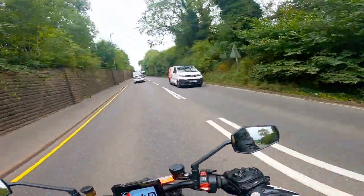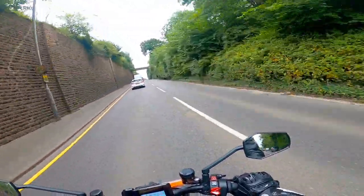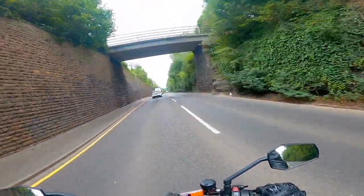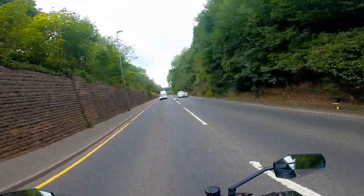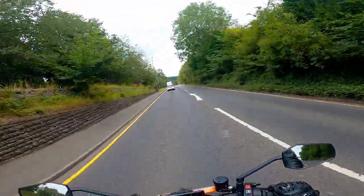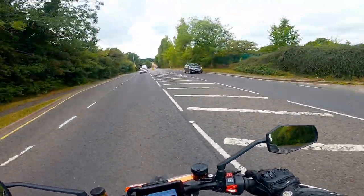So let's try and sum this up then. What am I thinking? So good points, the engine is mental. All low down though, there's a lot of low down power. It does feel like it runs out of puff a bit. I mean, this is all relative, by the way. In comparison to something like the ZH2 or the Tuono or the Street Fighter even. The power's low down, which is nice in certain circumstances. The noise is phenomenal. Suspension feels pretty nice, feels pretty plush.